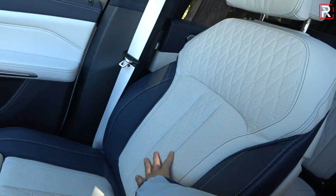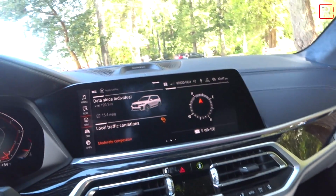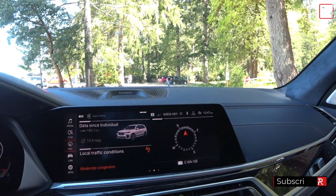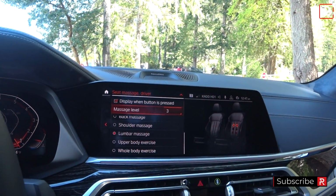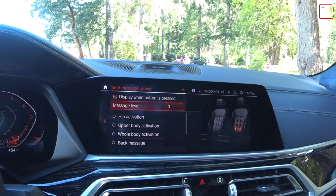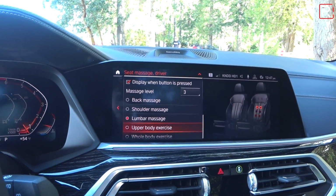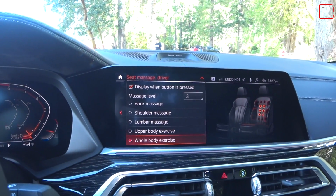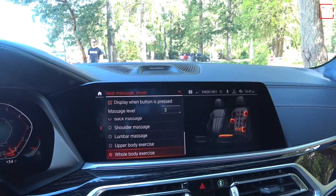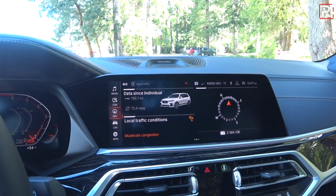The seats, I think they're so comfortable. I love the massage function of these seats, which, by the way, I'm going to go over here to the massaging option. And you can see here, you can change your levels of massage. So you can go up to three different levels of massage. You can change the actual type of massage. Right now I have it on a lumbar massage. You can do an upper body massage. You can do a whole body massage. So it actually has a massage on the lower seat back and on the seat bottom cushion. So that's very cool. You really don't expect anything less when you've got a BMW like this.